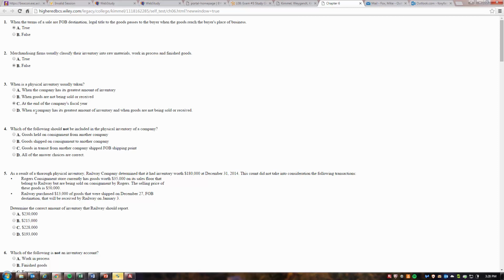So if we go through each one and talk our way through it, goods held on consignment from another company, so if I'm not holding them, but they're from another company, then that should not be included in my physical inventory. That is true. So it's either going to be A or it's going to be all of them. So let's look at B. Goods shipped on consignment to another company. Nope. That would not be included in my physical inventory. So B is out. C. Goods in transit from another company shipped FOB shipping point. Those would be included on my inventory because they were shipping point free on board. So this is definitely going to be A, goods held on consignment from another company.